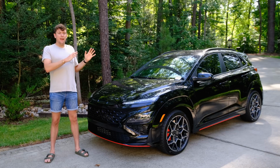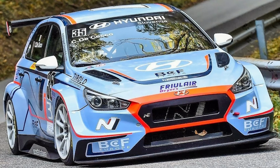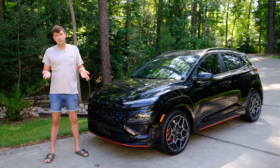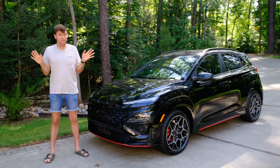The Hyundai N name actually isn't just for show either. The N brand actually won the World Rally Championship in 2020 with the rally version of their i30N. Not to bring it back to me, but I would really kill to race in a rally event or any racing event for that matter.